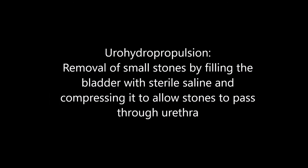Not all urinary stones require surgical approach. Since the bladder stones in the x-ray are small, urohydropropulsion, which is filling the bladder with sterile saline and compressing the bladder to allow removal of small stones and sands through the urethra, can be done.